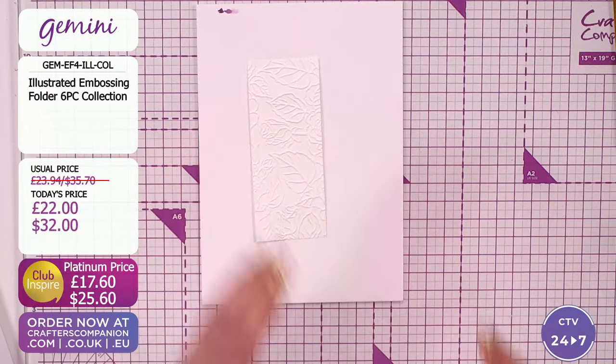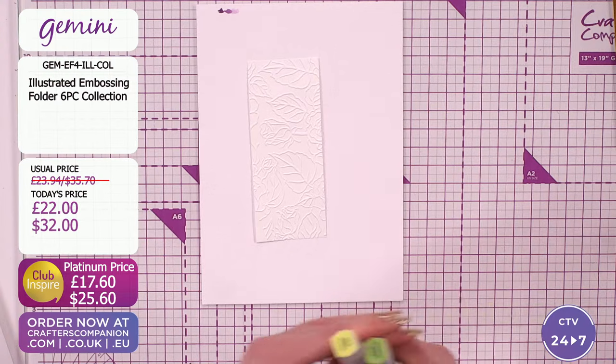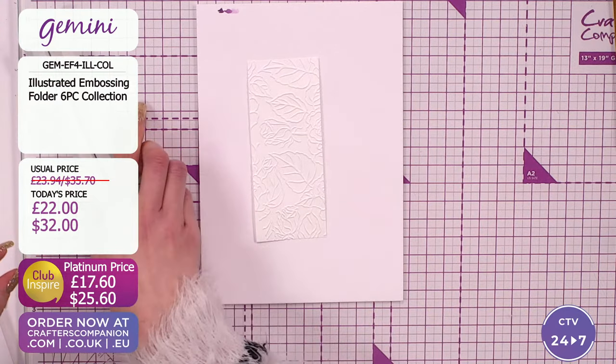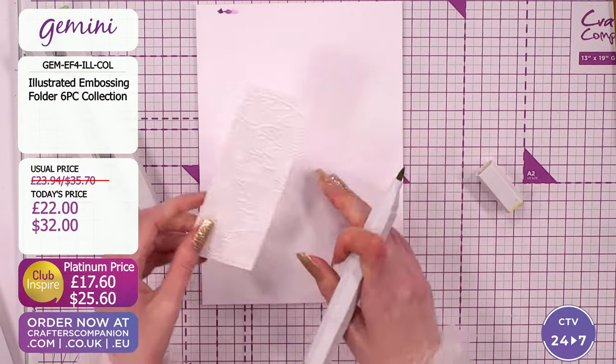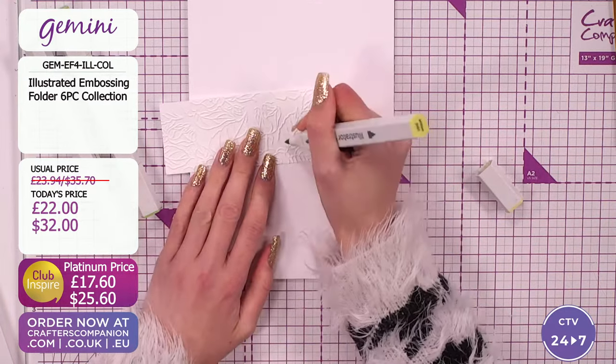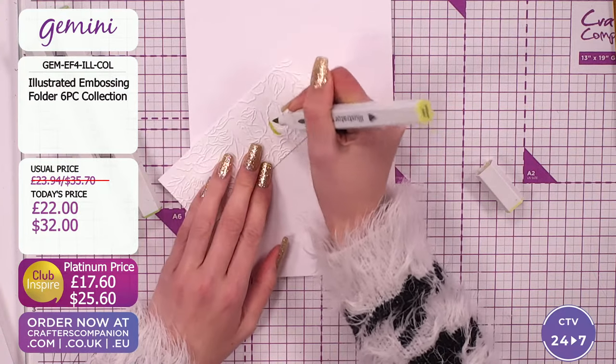Just a piece of cardstock to protect my surface. You know I always use that when I am colouring with my alcohol pens. And let's go in with some of our illustrators. I know we had a fantastic deal on our 36 box of illustrators on the shows yesterday, so I thought, you know what, let's use some of those for this colouring.